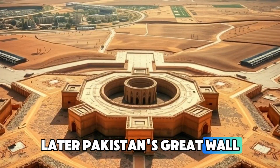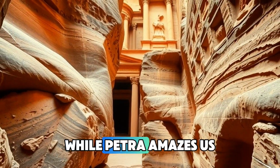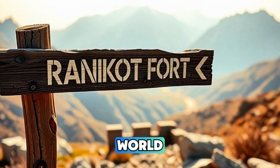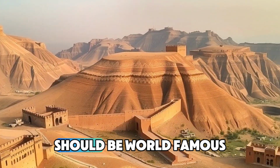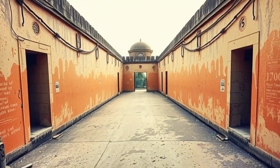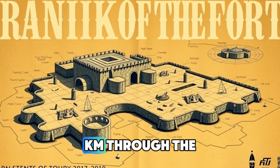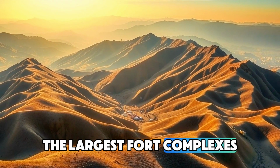Pakistan's Great Wall, the mysterious purpose of Ranikot Fort. While Petra amazes us with its ancient water engineering, another hidden marvel awaits discovery halfway across the world. In Pakistan's Sindh province stands a colossal stone structure that should be world famous, yet remains virtually unknown to most travelers. Ranikot Fort, often called the Great Wall of Pakistan, stretches an astonishing 31 kilometers through the rugged Kurthar Hills, making it one of the largest fort complexes on the planet.